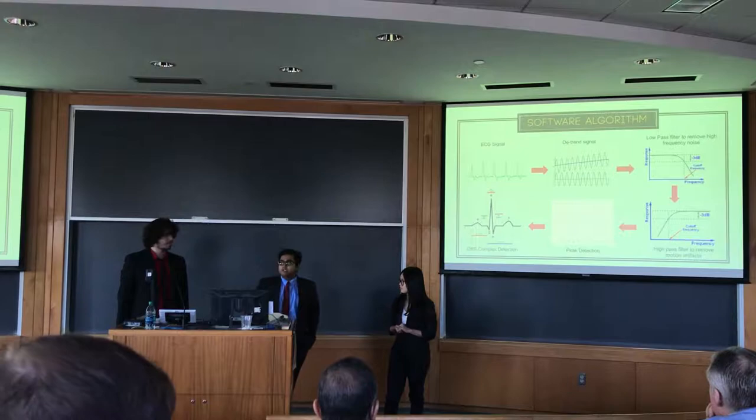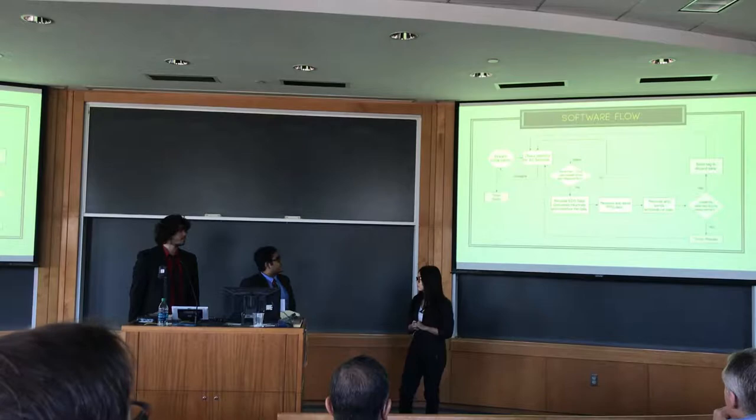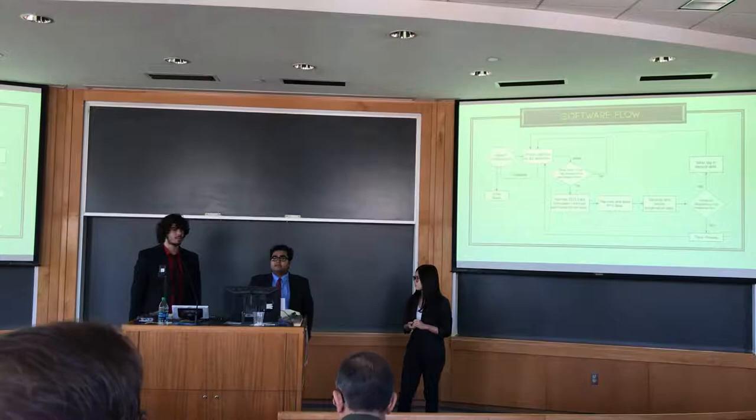So here's our software flow. Our software flow depends on two things. One is stability, the other one is timing. If the system is stable, the system will collect the ECG, PPG, and the temperature data and send it over. Now, if instability is detected during this measurement process, this data is discarded and a new set of measurements is performed.